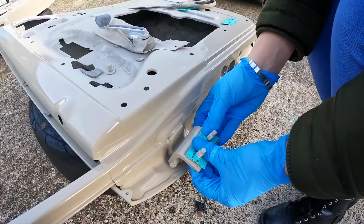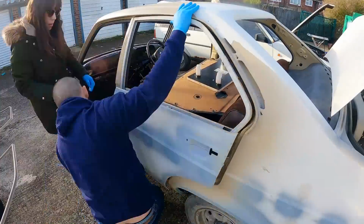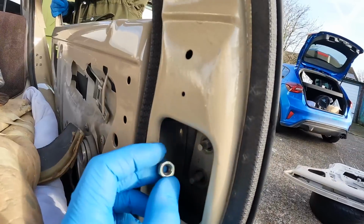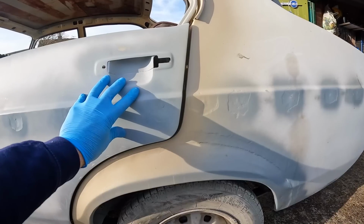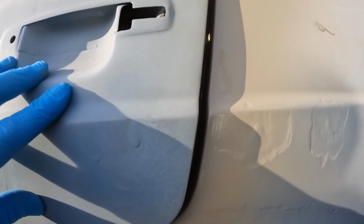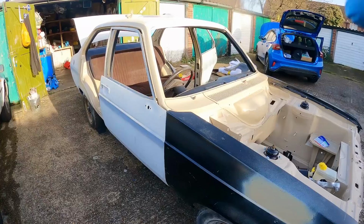Once Kat had finished getting the gaskets ready, I offered the passenger side rear door up, and whilst Kat held it in place, I slid on the spreader plates and tightened up one nut on each hinge. The alignment wasn't bad, so I then added the other 2 nuts to the hinges and then repeated the process for the driver's side doors.